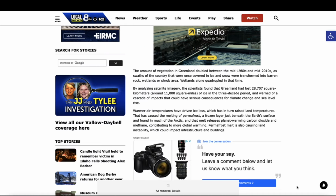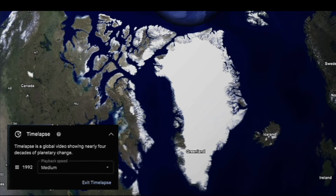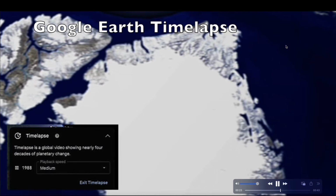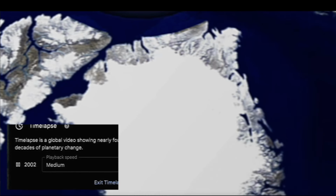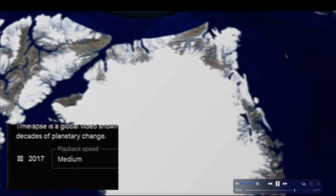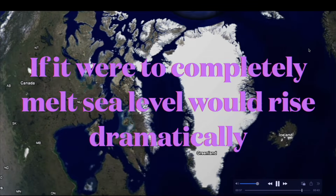I want to show you guys a time-lapse view of Greenland because the article does go on to say that Greenland is melting very fast, and I'm going to show you guys over here at Google Earth the past 37 years from 1985 to 2022. You're going to see the white up here in northern Greenland give way to the darker colors, which is more rock and soil and things like that. The darker colors absorb more heat. The white color reflects more light and heat. The darker colors are going to expedite this melting process.